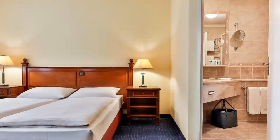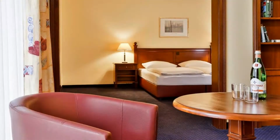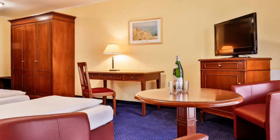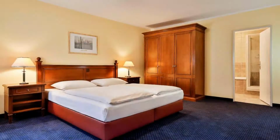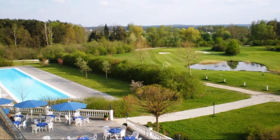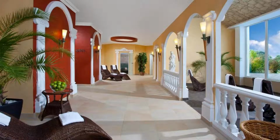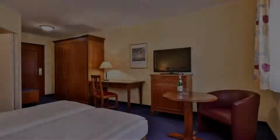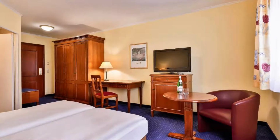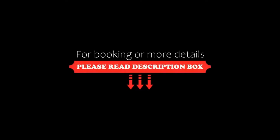The check-in time of this resort is 3 p.m. and the check-out time is 11 a.m. Pets are allowed in this resort. The resort accepts major credit cards and reserves the right to temporarily hold an amount prior to arrival. Guests are required to show a photo ID and credit card at check-in.